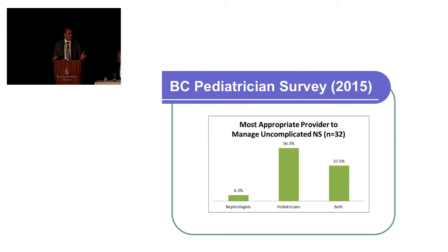We asked the pediatricians, how many nephrotic syndrome patients did you encounter in the past year? Out of those 32 respondents, 38% said only 1 to 5 nephrotic syndrome patients, while 62% said none. That means that this is a group of physicians that's probably not comfortable with the disease, even though they don't often say it, and often would need support and resources to optimally care for the patient.